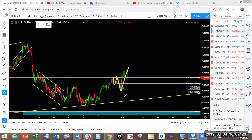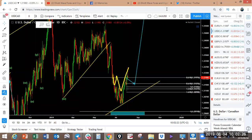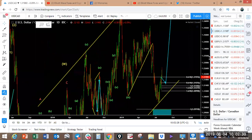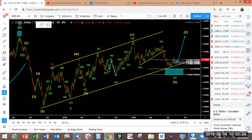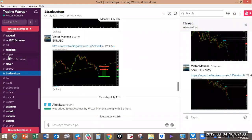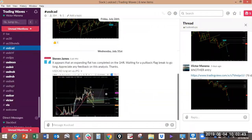Okay, so let's show the bigger structure here. And I think last week I showed why I don't expect this to push lower. I showed you why I don't expect this to push lower. So you already see that we've got this already in our group. Let's go US dollar CAD. Already the forecast is on our group from early in the week already. Okay, so if you're in a group, you would have seen this reversing from when the week started.